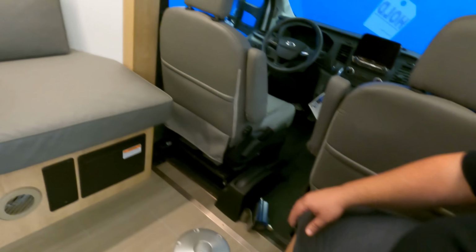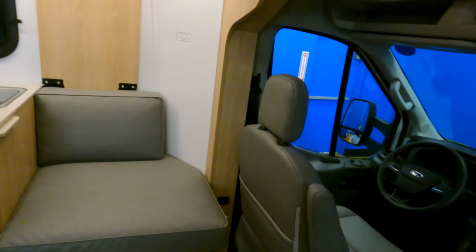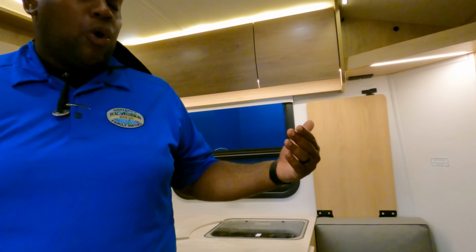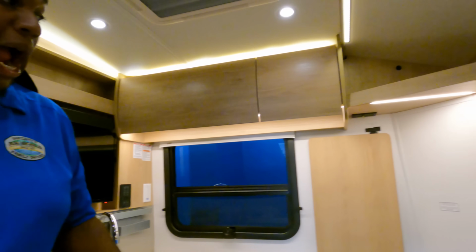You have drop down counter space on the side here. This creates a bed as well. Yeah, and there's an option they sell for that. So if you need to be able to sleep a grandkid or just an extra somebody that's coming along with you, you have the space for that. Look at that storage up there.